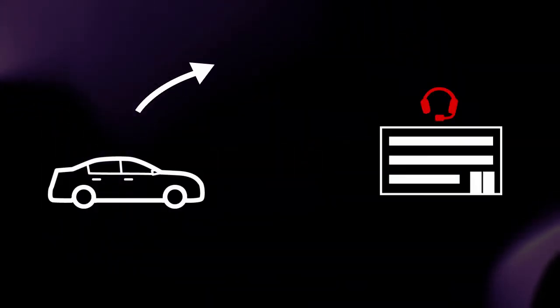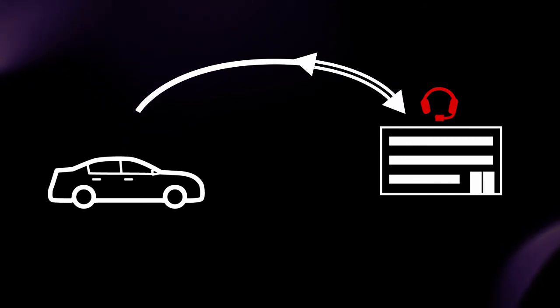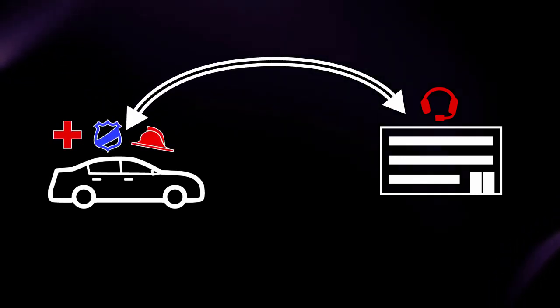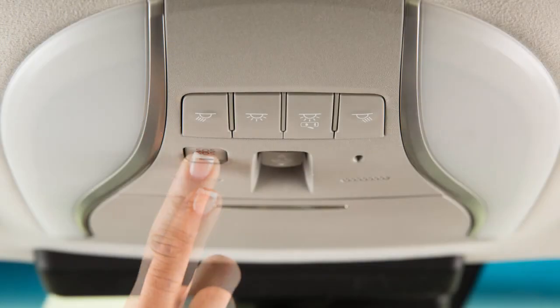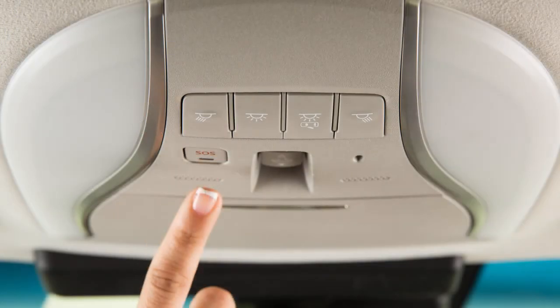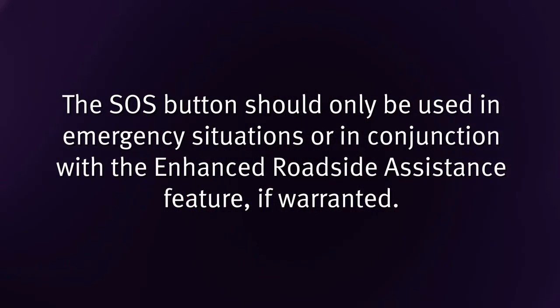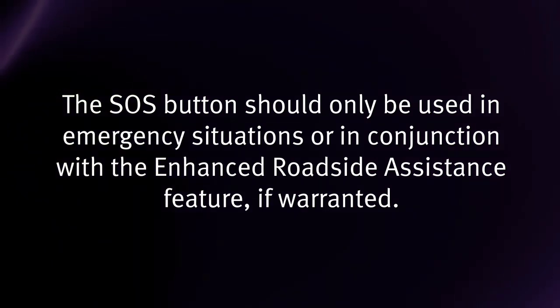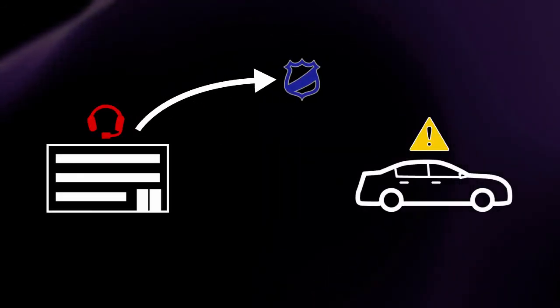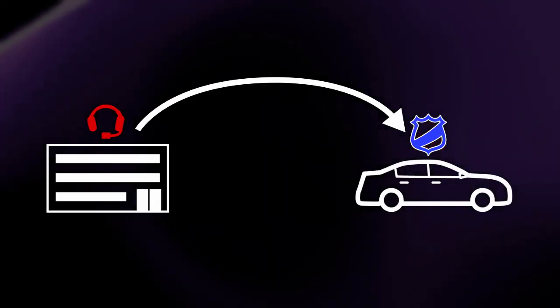Emergency Call, which connects you to an Infiniti Connection Response Center agent who will assist in the dispatch of emergency services to the vehicle location. To use this feature, press the SOS button on the overhead console. The SOS button should only be used in emergency situations or in conjunction with the Enhanced Roadside Assistance feature if warranted.